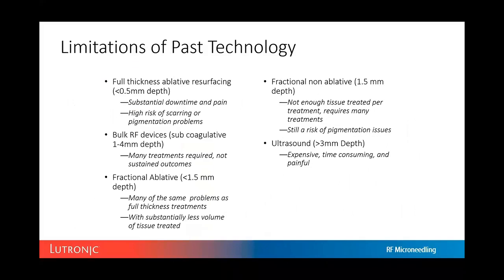So, some of the limitations of past technology: if you look at full thickness ablative resurfacing, it's a great technique as far as the results, particularly for superficial skin damage, superficial tightening, and color changes. But the problem is there's substantial downtime and pain. This is the traditional high energy CO2 resurfacing. And the biggest problem is a high risk of pigmentation changes, scarring, and infection, which have been problematic since 1994 when the procedure became popular.